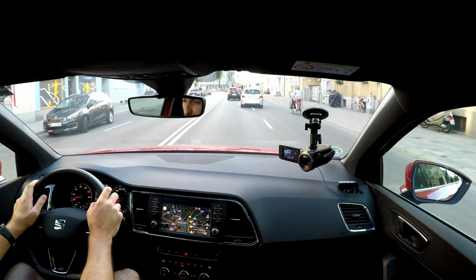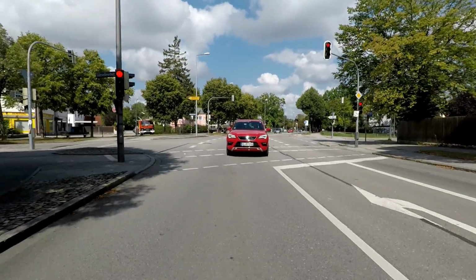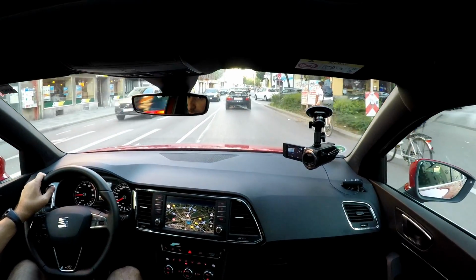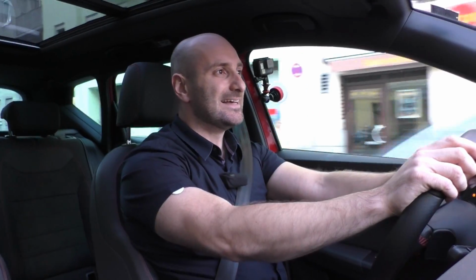It doesn't feel like 7.9 seconds, it feels a lot faster, like less than 7 seconds. So green light battles are quite funny with the Seat Ateca, and some of them you're going to be losing, some of them you will win, so it's not a slow car at all. With the 7-speed automatic dual clutch transmission especially not. We've got another Seat Ateca coming here from the opposite side.